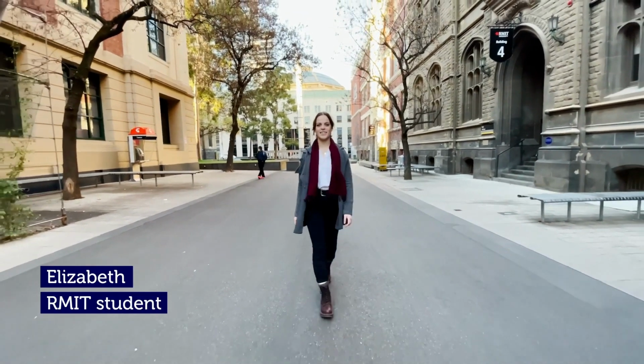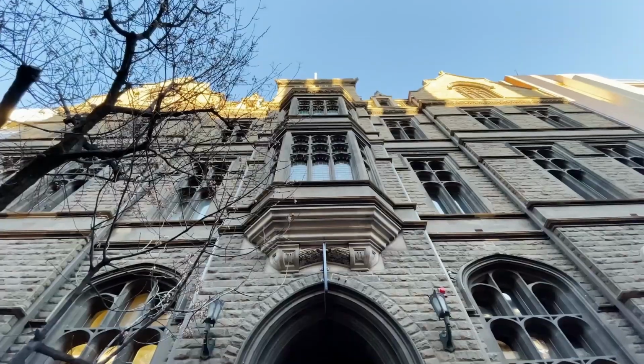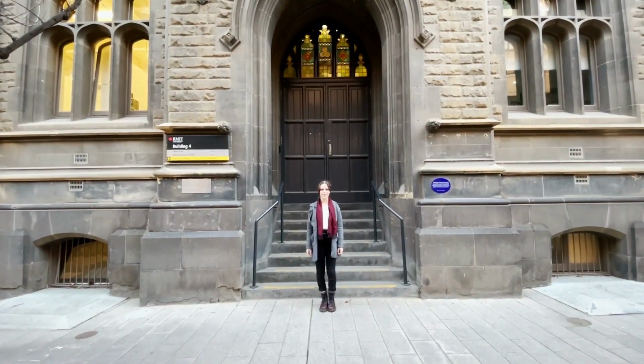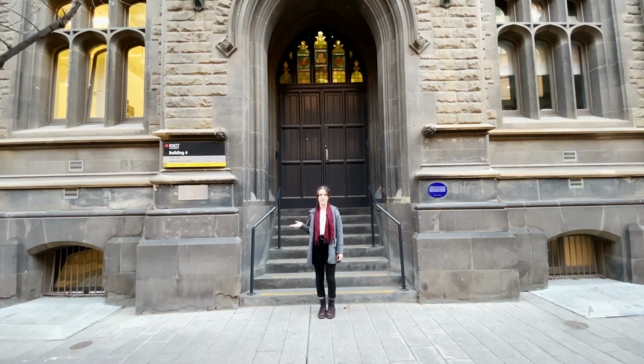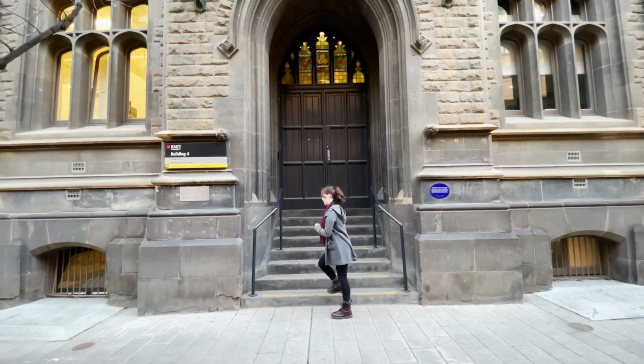Hi, my name's Elizabeth and I'm going to be giving you a tour of RMIT's amazing art spaces. RMIT was founded in 1887 and this building, like many others, is heritage listed. This belongs to the School of Art. It's an important part of Melbourne's history, so let's go take a look.